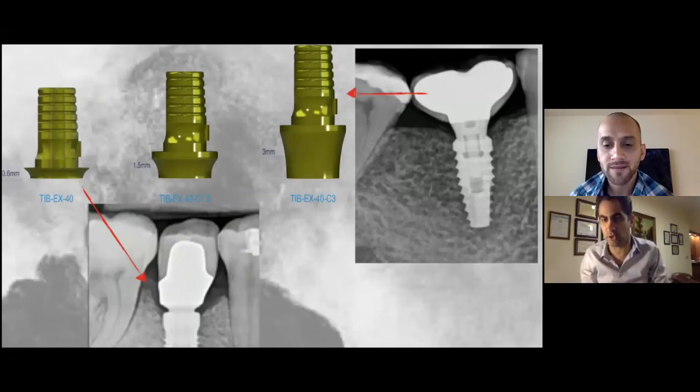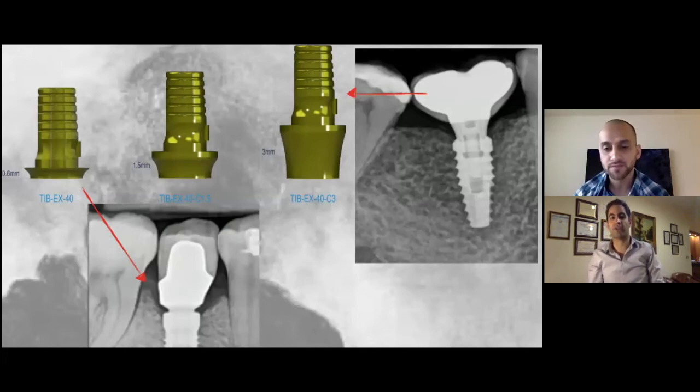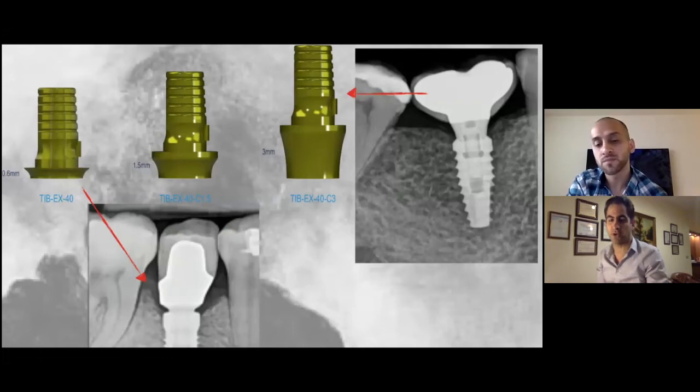Am I right? You agree with me? Absolutely. I agree with you. So I think one important point that an implant surgeon should take into consideration is to choose the type of implant that has different heights of tie bases available in that system. Because some of the implants do not have different heights of tie bases, and the lab technician is forced to go with the available tie base, and some problems can happen.